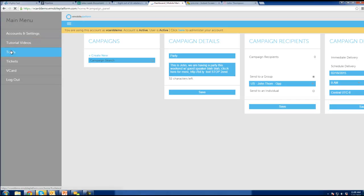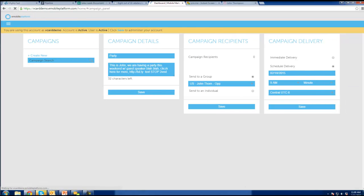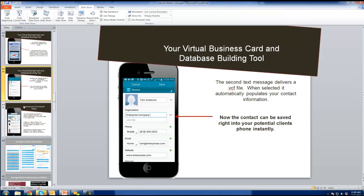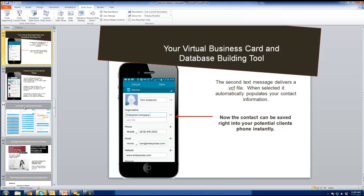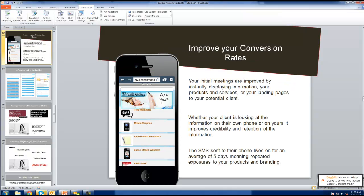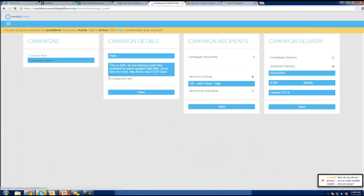You guys, I lost my train of thought of where I was going with that. But let me go back here and we'll jump in and take a look at some of the rest of this. Gosh, what was I going to tell you about that? Oh, I know. I know.